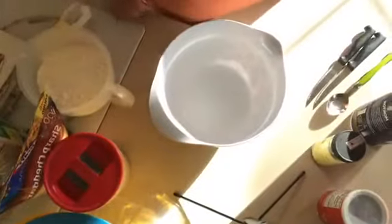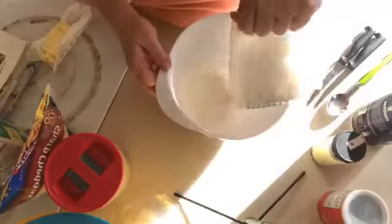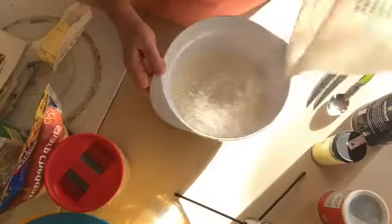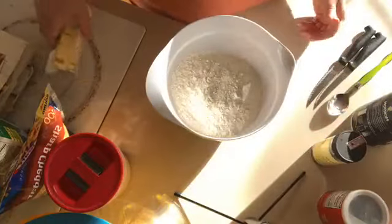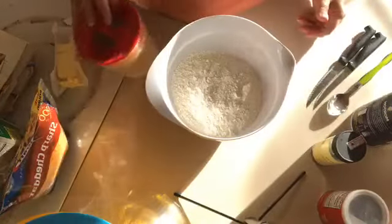Here is what we're gonna do. We're gonna start off with flour. You need 2.5 cups of flour. We have this every Thanksgiving. I end up having to make so many because everyone loves them.